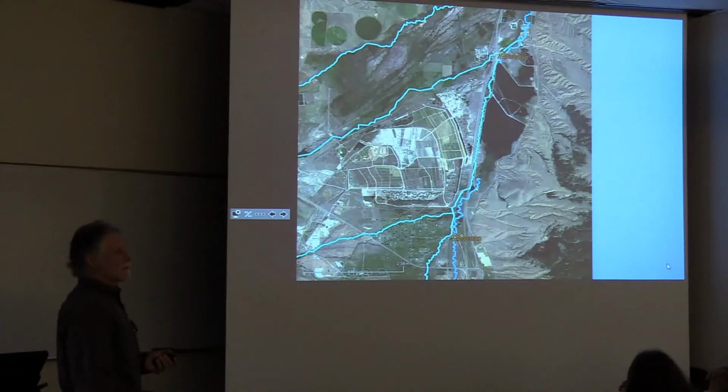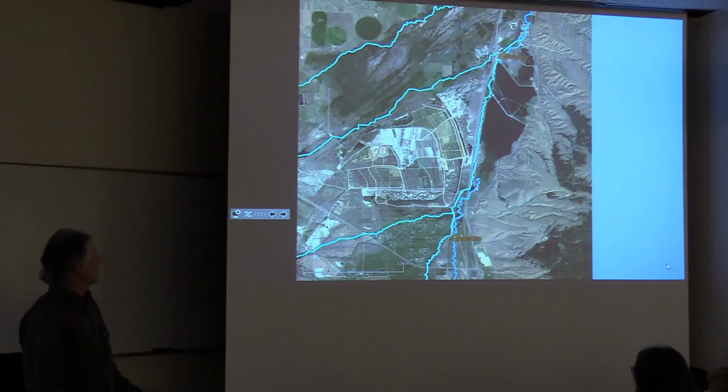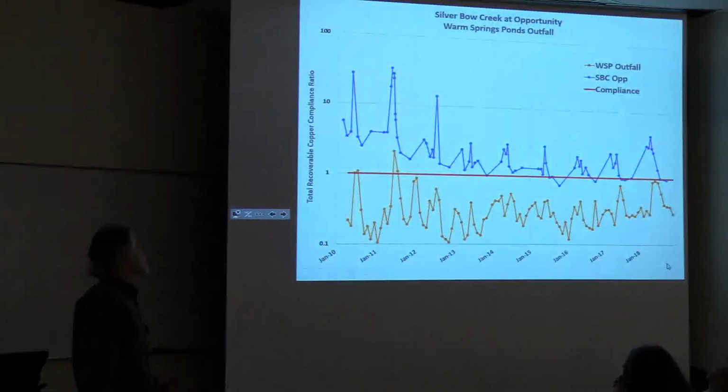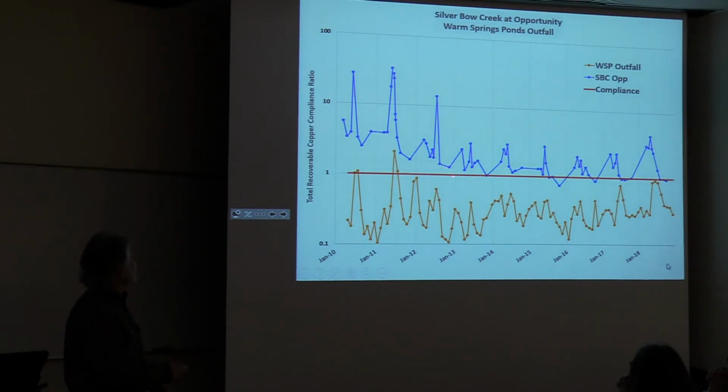So, you know, I've been talking about Silverbow Creek, and I want to get now back to Warm Springs ponds. And so we're going to look at, kind of simple enough, what comes into the ponds and then what comes out. And actually, I kind of screwed this up. These are two USGS stations, and my first graph is going to be right from the outfall. So I put this back into the compliance ratio. And again, this is time along the x-axis. So the blue is Silverbow Creek at opportunity.